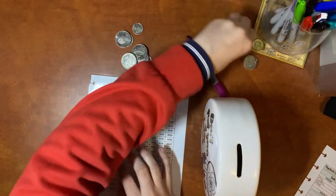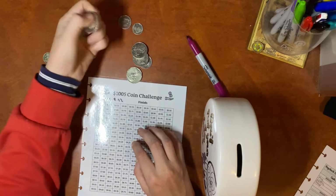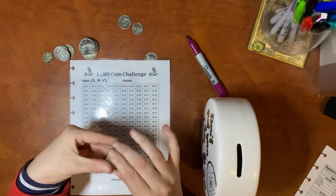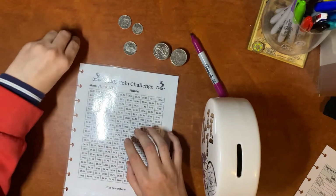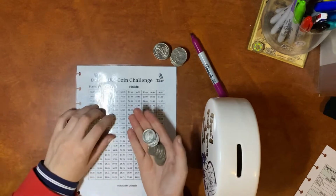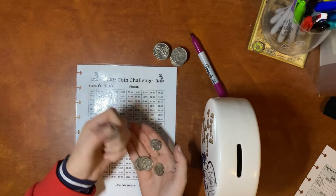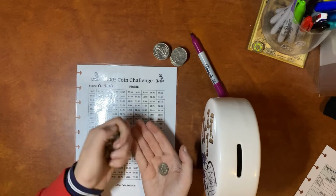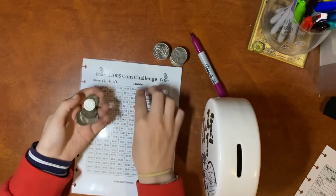So, we have all together 2, 4, 6, 8, $1. $2. I'll just cross off one then, you know. 10, 20, 30, 40, 45, 50, 55, 60, 65, 70. It's $2.70, so I'll just double check that.